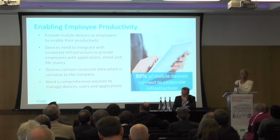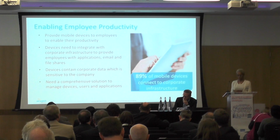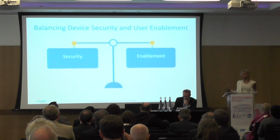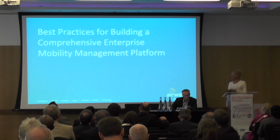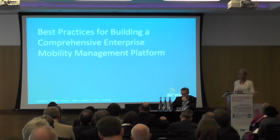With all that integration, and with all that access, of course, you can potentially compromise all your corporate assets, and vulnerabilities can be exposed. So the whole problem really is balancing user experience and ease of user experience with security and management of those corporate resources. And that's where your enterprise mobility management solution is really coming into play. So, best practice, outlining what we recommend for your enterprise mobility management solution platform.